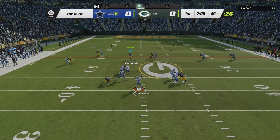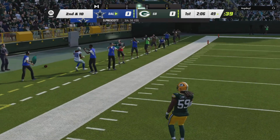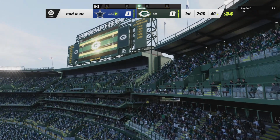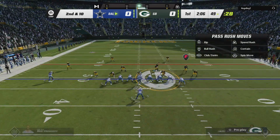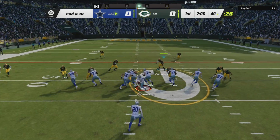Here's Prescott. And his throw is going to be incomplete. Nice progress down the field was halted by that incompletion. They could try for some safe yards here to get things moving again or keep throwing it and pushing it downfield to try and pick up bigger yardage. So now second and 10 after the incompletion on first down.